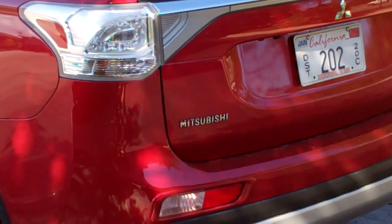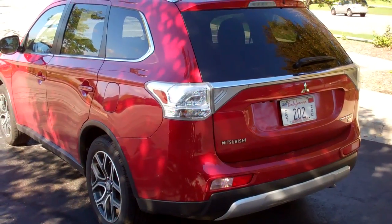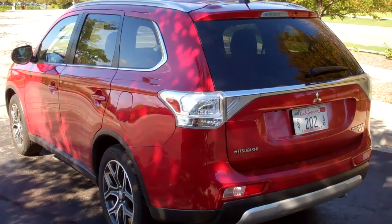As we're driving it, this 2015 Mitsubishi Outlander GT stickers at $35,145.